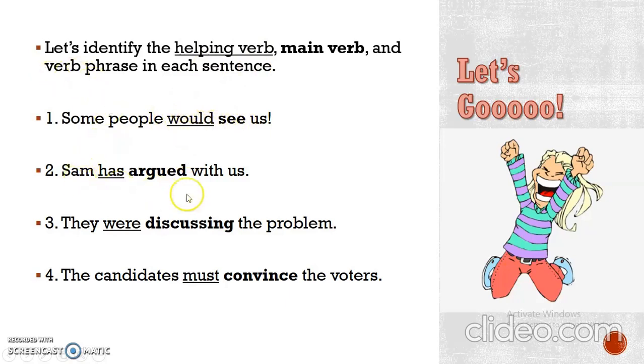Sam has argued with us. What has Sam done? Argued. So argued is the main verb. And has is the helping verb. It comes before the main verb. Has argued is the verb phrase. They were discussing the problem. What were they doing? Discussing. So discussing is the verb showing an action. Discussing is the main verb, the action verb. Where is the helping verb? Were discussing is the verb phrase.